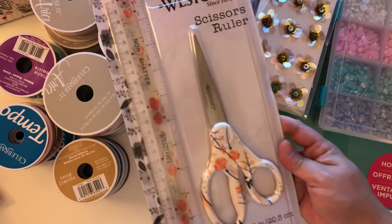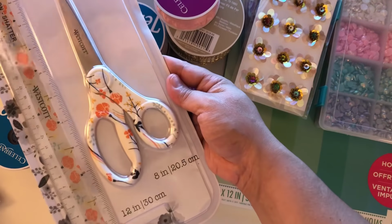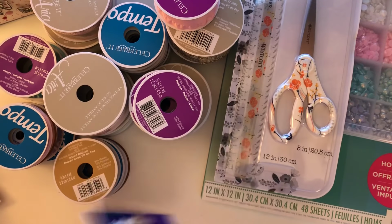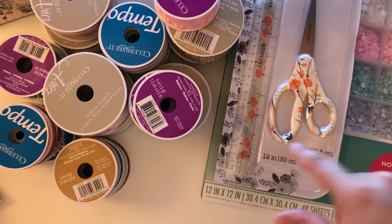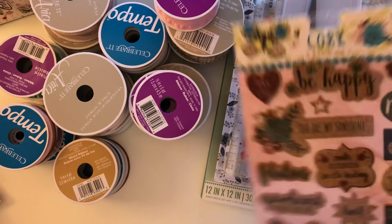This little scissor set I picked up at Walmart. Isn't this pretty? So cute. And it was only $5. And then I also stopped where I go at the Michaels, you guys. I have the Michaels, the Walmart, and my dollar store. So whenever I go there, I stop by all three stores, because if I'm going to be there, I might as well go to all the stores, right? Why not? So at the dollar store, I found these super cute stickers.